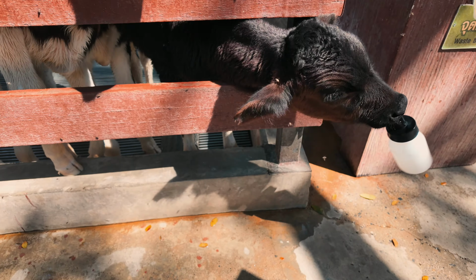Had these in so long. Usually fruit comes with this salt, sugar, red chili pepper mixture. Juice. Want some?